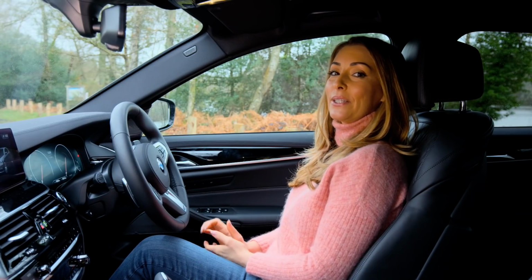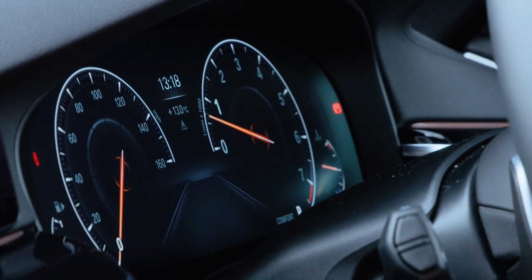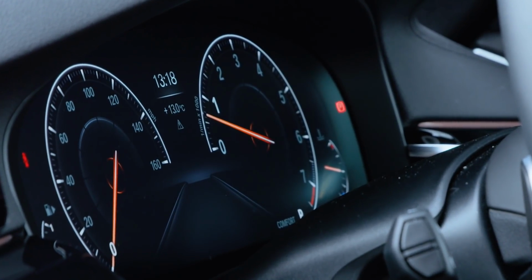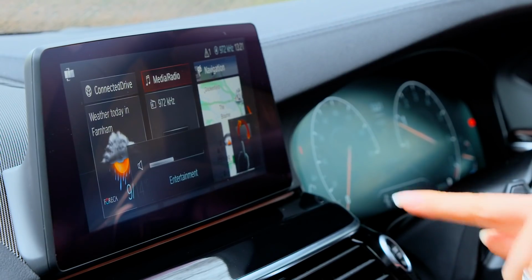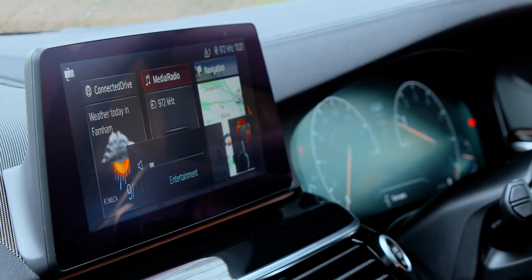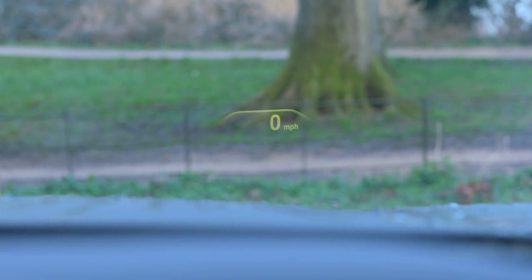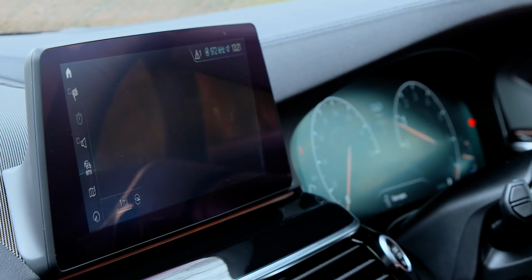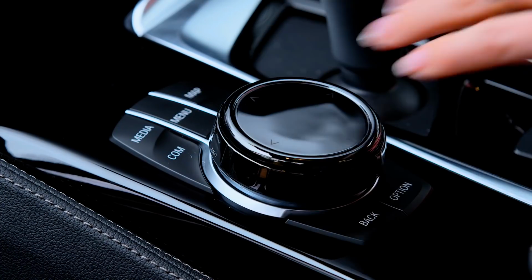Once behind the wheel, you'll be greeted by the digital cockpit dial replacement, which displays everything from your speed and revs to navigational information on a 12.3-inch screen. Dig into the bag of extras and you'll find everything from hands-free gesture control technology, so you never need to touch the screen again, a head-up display, TV function, and much more besides. You're unlikely to be wanting any more tech in the 5 Series.